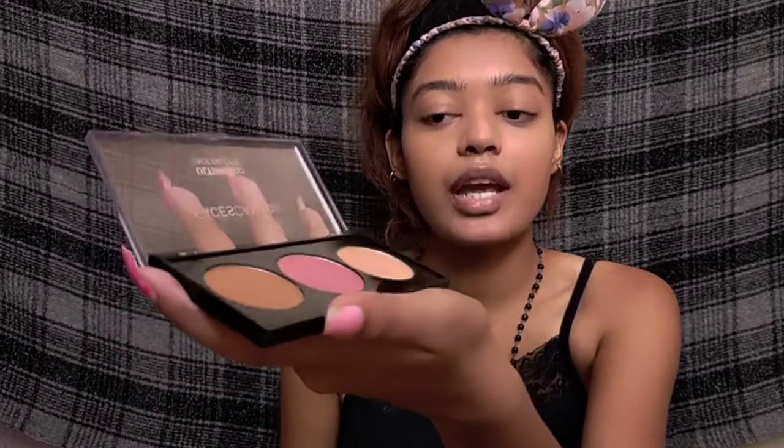So the first thing that I'm going to put on my face is the contour. This is how the shades look. These are really pretty, and you will see that just one stroke of it is enough to create an impact. So I am taking the contour here and I'm going to do my cheeks first.